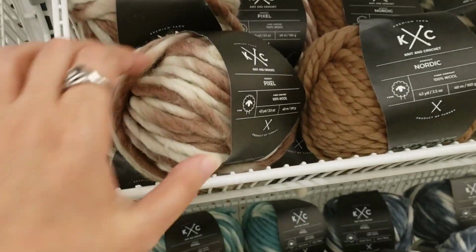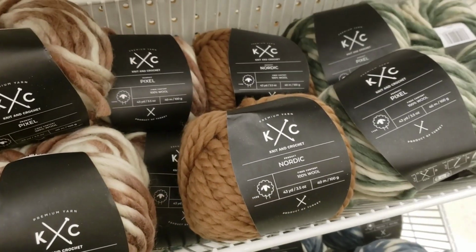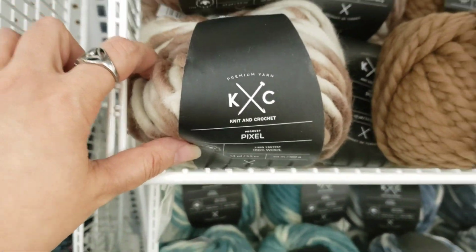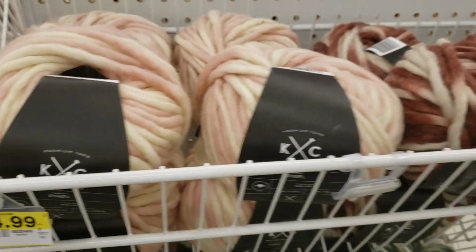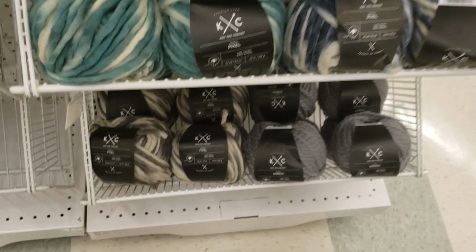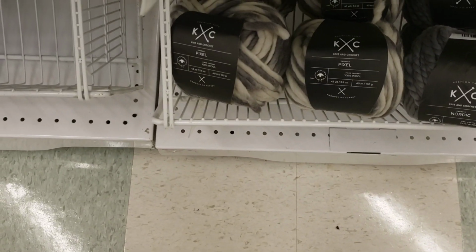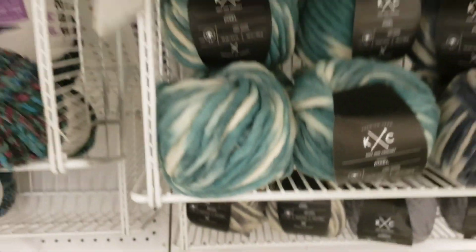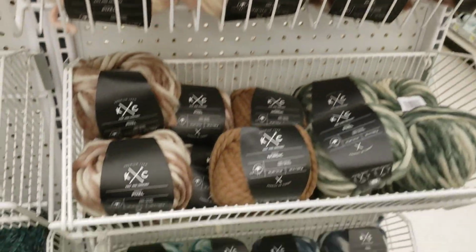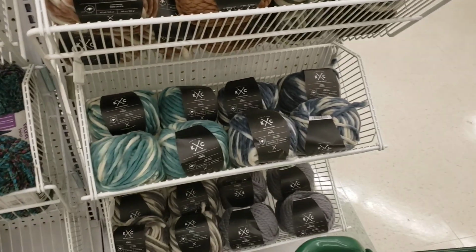They've also got some new KC Nordic. Nordic is here actually, and then they have Pixel here. So these are some of the newer yarns that they've got. They're kind of mixed together here. There's some more Nordic down here. Nordic's like the solid twisted ones, and then the more roving style variegated colors are the Pixel. We'll see what else we can get into. Getting into the yarn section now.